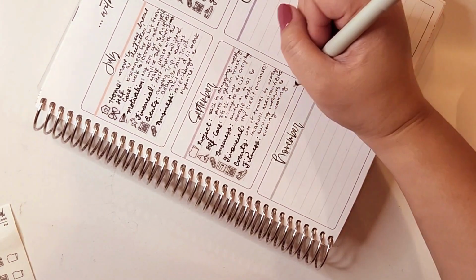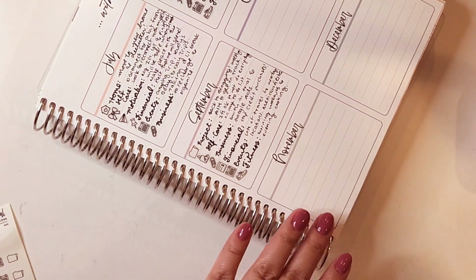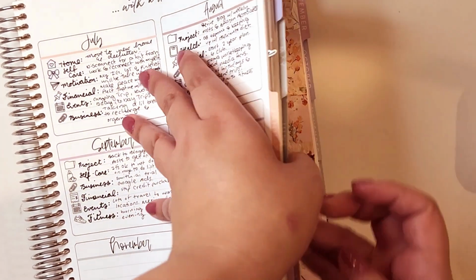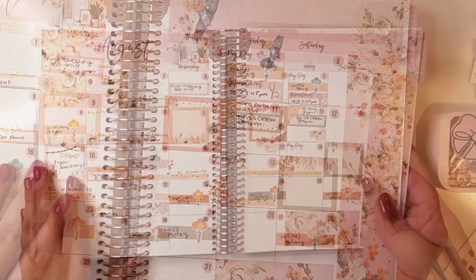And this is how my monthly overview page turned out. I loved it. I can't wait to see what it's like when it's finished, except I don't want the year to end. It's just going by so fast. And then I just wanted to do a quick flip through of my August spread. I'm really happy with how it turned out.